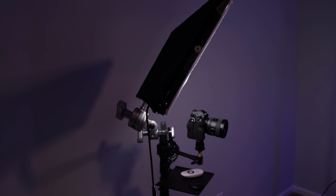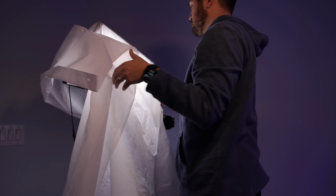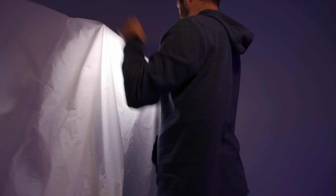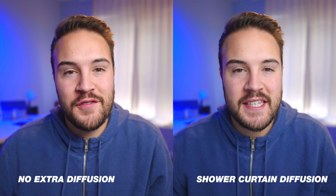But tip number 3 is to use a shower curtain for diffusion. Now, typically LED lights have multiple LEDs, and this can give you really weird shadows because of all the different light sources, but throwing a shower curtain over that is actually gonna kind of turn it into one bigger light, and again, give you a soft, beautiful image, and it costs $1. I literally use this $1 shower curtain from Dollar Tree all the time for these videos because it just works so well and it's so cheap.